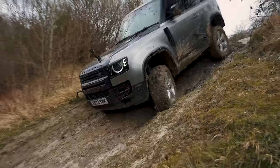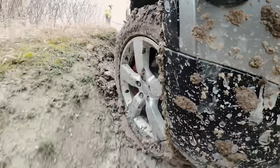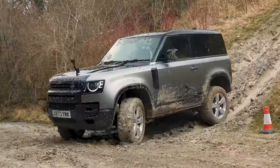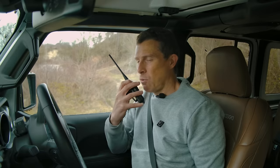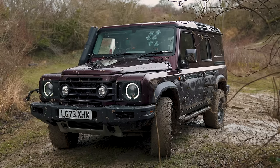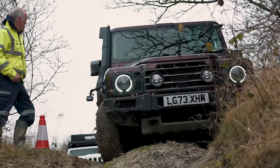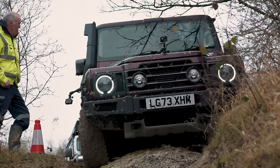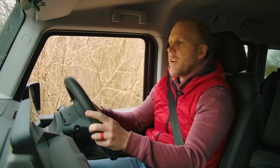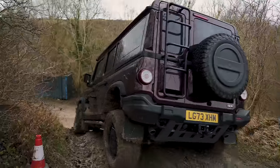Whoa! Oh my goodness! Is he down that hill yet? That was pretty scary. So what was the time? 8.95 seconds. Okay then, Sam, you've got to do it slower than 8.95 seconds. Oh God, okay. Right, steering angle is down, I'm off the hill.